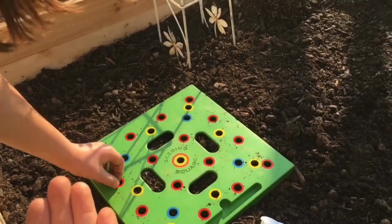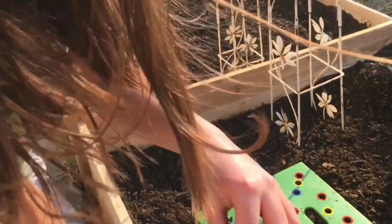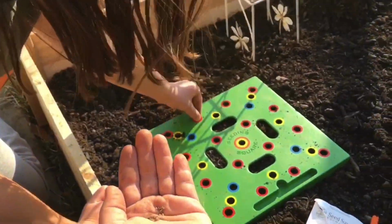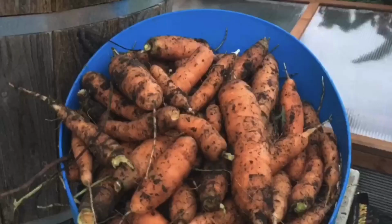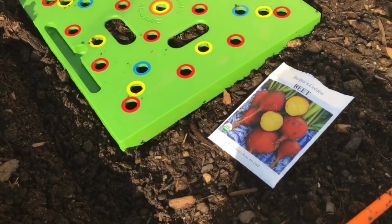Another cold hardy vegetable is carrot. Using square foot gardening method, we're able to grow 16 carrots per square foot. Of course, we sow more seeds than necessary to ensure proper germination. You can see these are my last year's harvest.